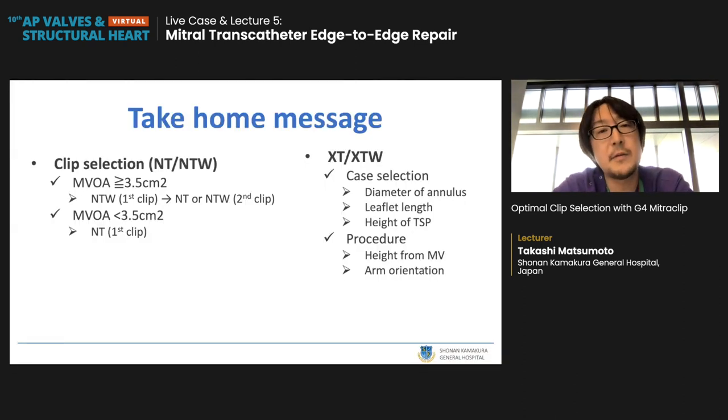So this is the slide of take-home messages. Clip selection, NT versus NTW. In my center, if a patient has a mitral valve orifice area equal to or over 3.5 square centimeters, I use NTW, but if it is under 3.5 square centimeters, I use just NT. If the valve is wide, I use a wide clip. And I also use XTW for some limited situations: prolapse of A2 or P2, and enough length of leaflet, enough AP diameter of annulus, and enough height in the 0 degree view.